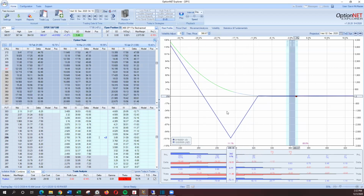So you can see we've got what I call a valley of death here, but we've got zero risk if the S&P 500 stays flat or goes up, even if it drops about 10% or so. That's at expiration, of course. This is our T+0 line. So you can see the stock will give us a little bit of protection if the market crashes. The max risk at expiration is just under $3,000.